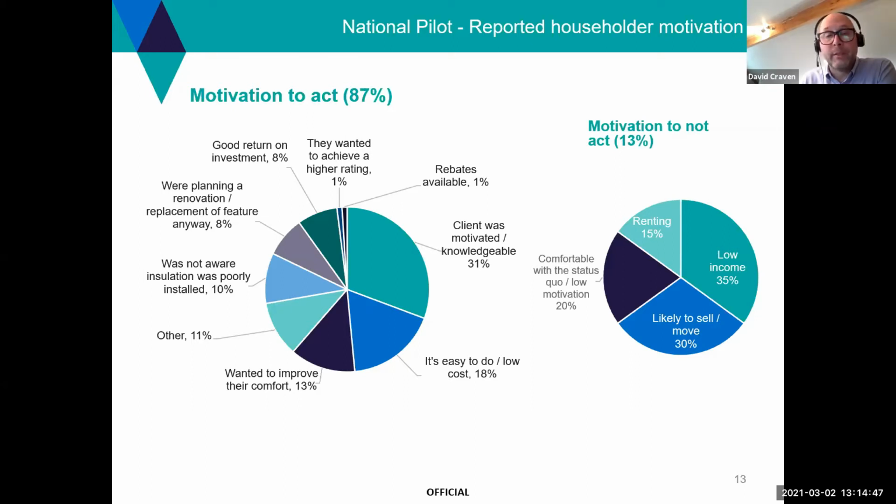The fact is they may simply not have the money to undertake the improvements that are necessary to improve the comfort of their home. They may be thinking about selling their home in the near future, and so don't want to invest at this point because there's no real driver for them to do that. They may simply be comfortable with the status quo of how their home is currently operating and have a low motivation, or in some cases people are renting and don't have the capacity to make those changes on behalf of the landlord.